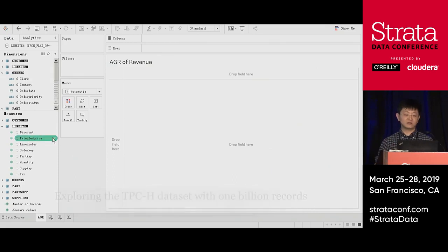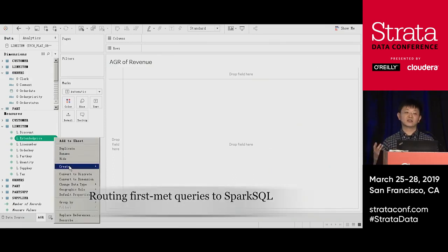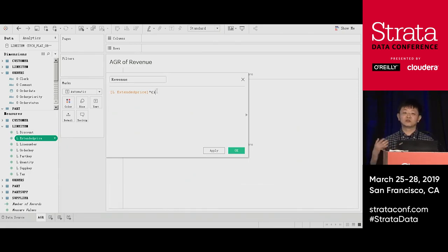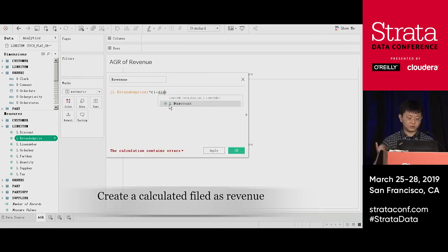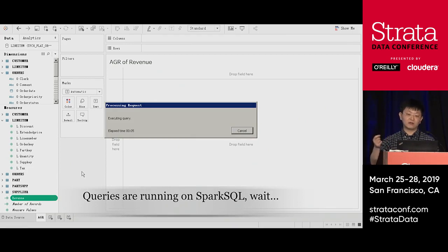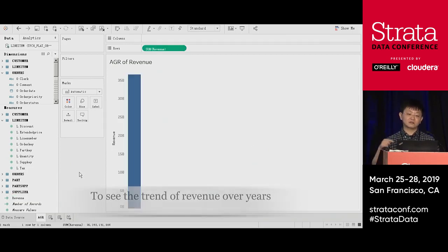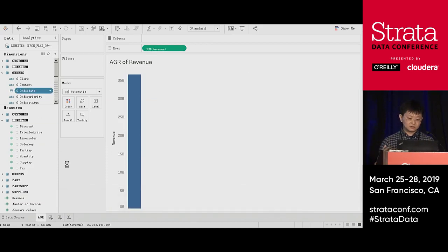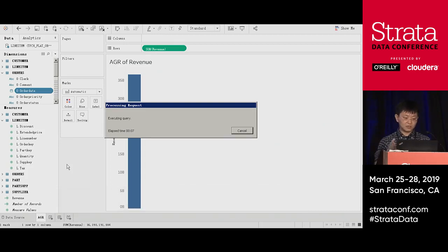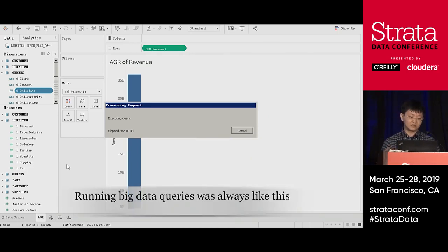So here you see the familiar Tableau, and we have a user trying to analyze the revenue. First he is creating a calculated revenue measure, and from that he will do annual growth rate, a typical analysis. At the beginning, the system has no knowledge of the queries, so the query now is hitting Spark SQL. But this is also the time the system is learning the user's behaviors, the patterns. However, here the learning is ongoing, so the Spark SQL will be very slow to react, like every query lasts about 10 seconds or more.